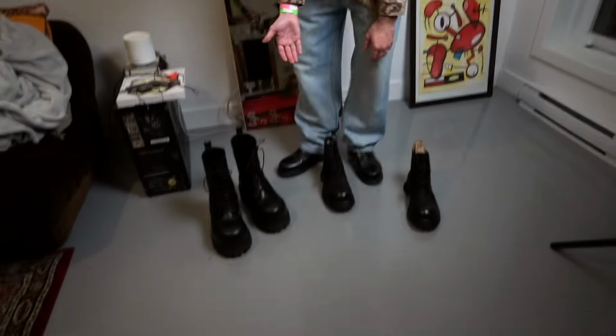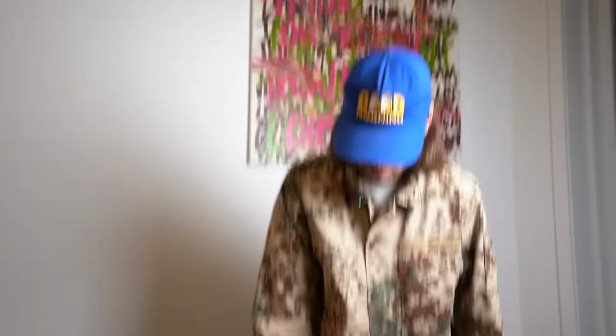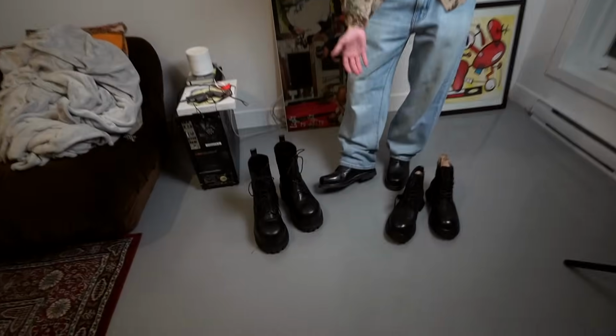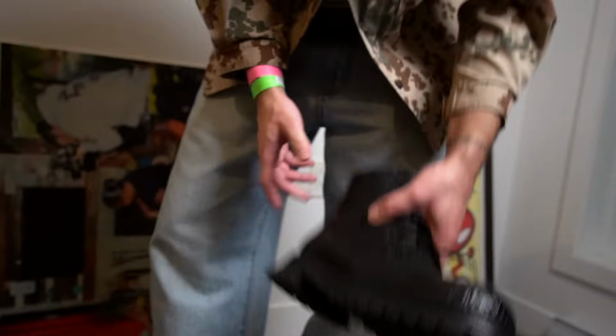So these boots, and I really like them already as they are. But if I were to resole these, I think the value would go up so much. Even though I'm happy with the sole and whatnot, if you add something like this with the Vibram, it would change the whole thing.